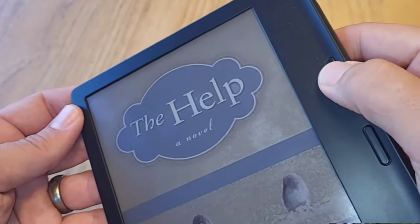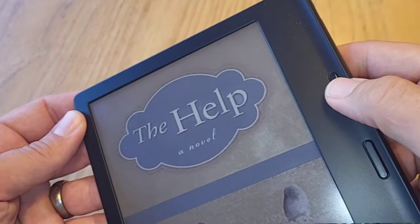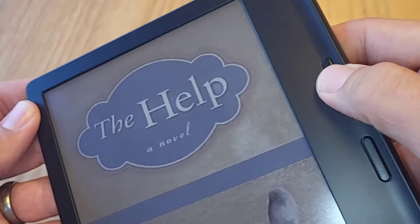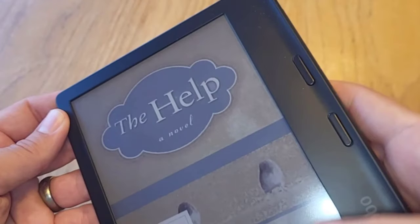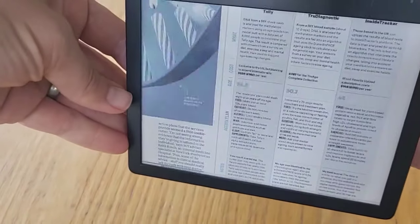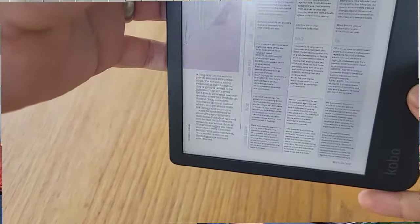The other thing with the Libra is that it has two buttons on the side. Both of them have a sleep power button on the rear, whereas on the right of the Libra, you have a proud button which allows you to skip forward and backwards pages. Also, the Libra allows you to rotate, which can be critical for comic book reading or newspapers and magazines. The Clara does not allow you to use it in a landscape mode, or at least I haven't found it.